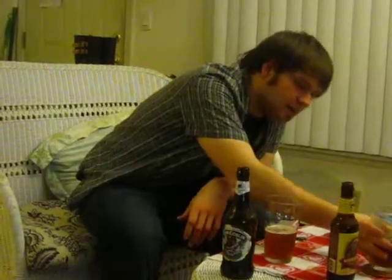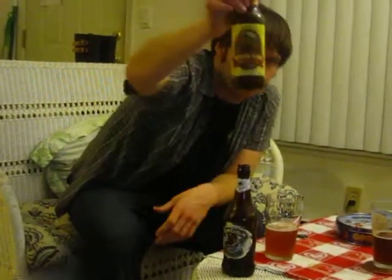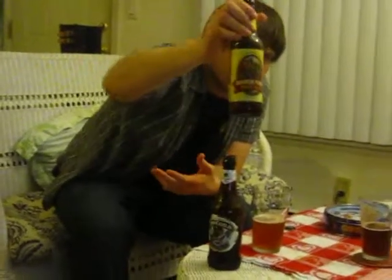Now, for a while, people have heard me mention Mirror Pond Pale Ale multiple times. Just saying. It's an American Pale Ale. It's made from Bend, Oregon. I love Bend, Oregon. It's a nice place to visit. I've already poured some in here. It's kind of a light yellow color. It's got a little bit of a head.